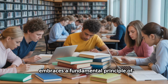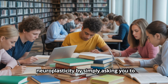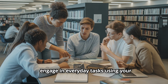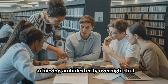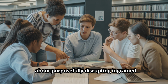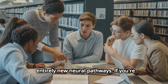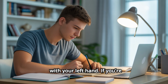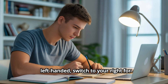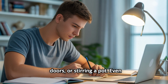Our fifth exercise embraces a fundamental principle of neuroplasticity by simply asking you to engage in everyday tasks using your non-dominant hand. This isn't about achieving ambidexterity overnight, but about purposefully disrupting ingrained habits and forcing your brain to forge entirely new neural pathways. If you're right-handed, try brushing your teeth with your left hand. If you're left-handed, switch to your right for pouring your morning coffee, opening doors, or stirring a pot.